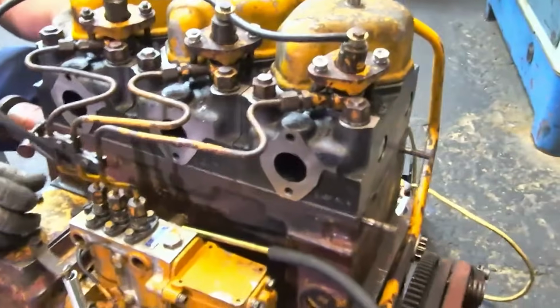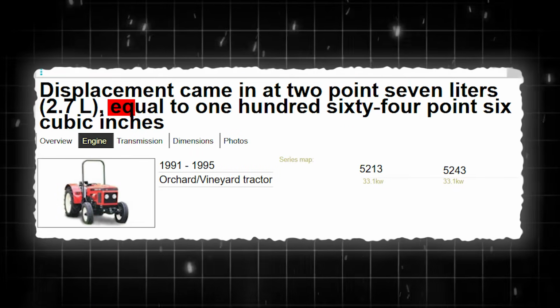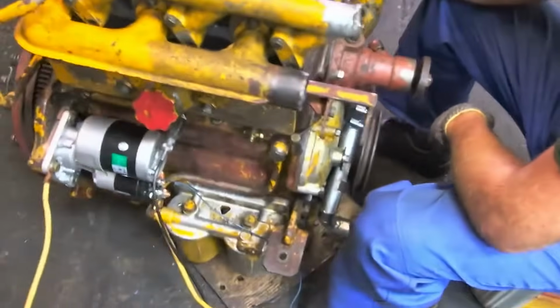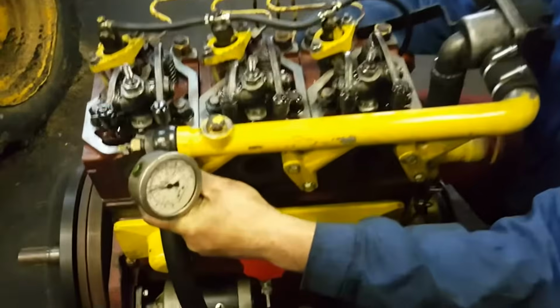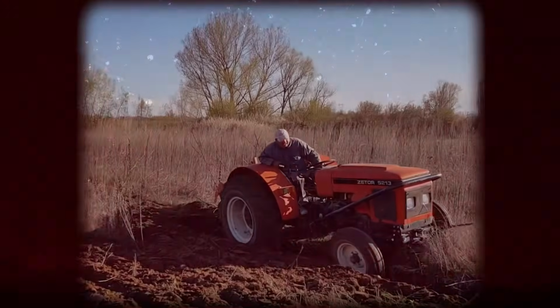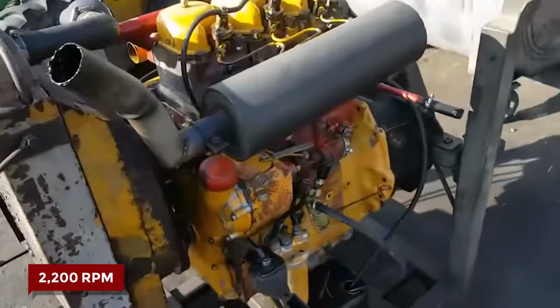One of the first things that made this engine dependable was its straightforward design. Displacement came in at 2.7 liters, equal to 164.6 cubic inches, and the three-cylinder configuration meant fewer internal parts and fewer potential failure points. Fewer cylinders did not mean less capability. It meant less to go wrong. Power was modest but steady, rated at 44.4 horsepower at 2,200 revolutions per minute.